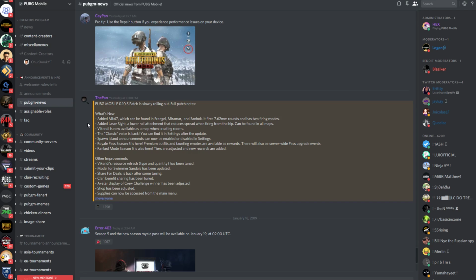And at first I thought it was just cosmetic. The laser isn't very useful because the game is so bright. You don't really need it, and enemies cannot see the laser. So those of you who are worried about the prospect of being discovered by an enemy seeing your laser, perhaps in night mode on Erangel, do not worry. That's not a concern. Only you can see that, but it really doesn't do much for you. The actual use case would be to reduce the spread when firing from the hip, as it says here.